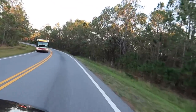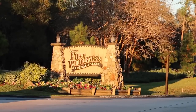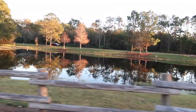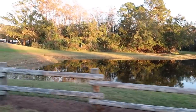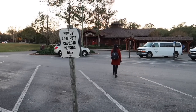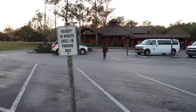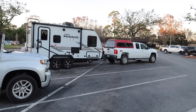And so this video begins at Disney's Fort Wilderness Resort and Campground. This is my first time here at Fort Wilderness. I can't believe I've been a pass holder for all these years and I've never been to this campground. Tonight's the night. We were instructed to park right here in this parking lot. This is the registration parking lot for the campground. It says Howdy, 30 minute check-in parking lot. But I guess we can park here since we're not a camper or an RV.